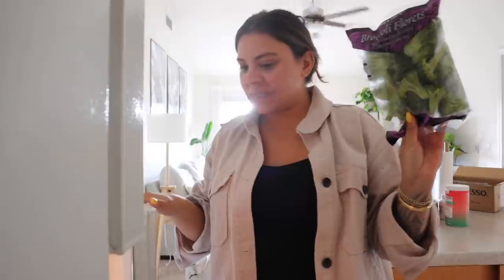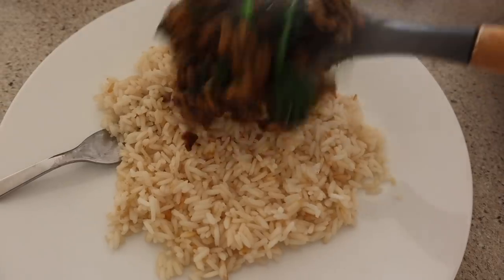And gonna steam some broccoli and have that on the side. And that'll be good because then I'll make a whole pan of it and I'll have lots of leftovers. I'll have lunch and dinner for tomorrow and I can just heat it up and it'll be super easy.